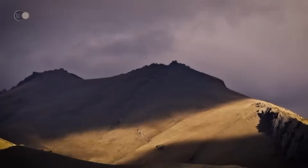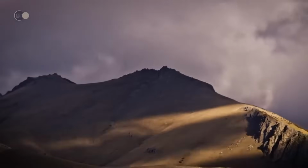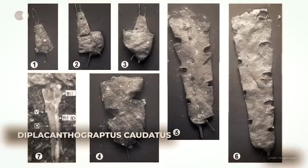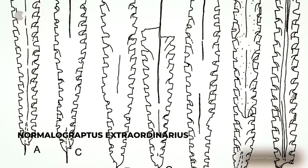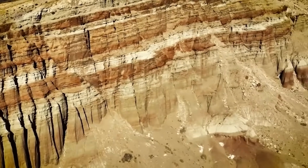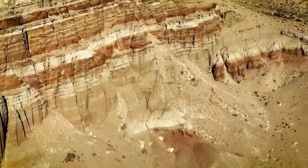Finally, the Upper Ordovician saw the successive emergence of the graptolite species Nemagraptus gracilis, Diplacanthograptus caudatus, and Normalograptus extraordinarius in the Sandbian, Katian, and Hirnantian stages. Their stratotypic reference points are in Sweden, Oklahoma in the USA, and China's Hubei province.